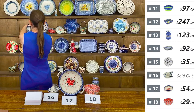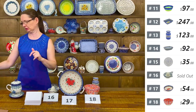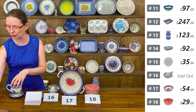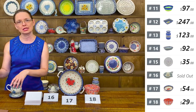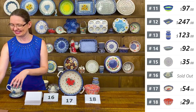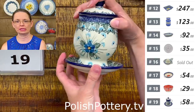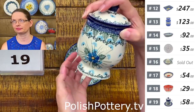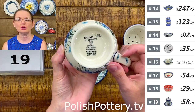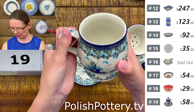Next I have a brewing mug. Also perfect for tea. Whenever you have a scratchy throat, that's a perfect brewing mug to have around. And then a little bit of lemon and honey and you're good. So this pattern is also forget-me-not, but the blue forget-me-not pattern. Maria Starzyk, I apologize, it's Maria Starzyk. Unikat $49.92, and they are fantastic.